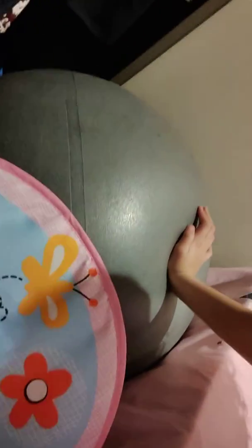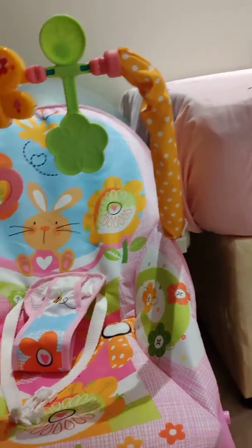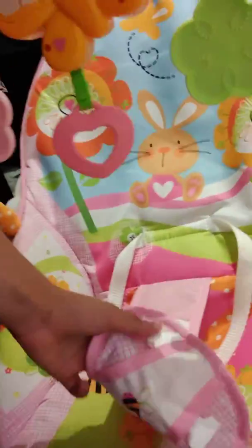So here I have this bouncy thing. It's bouncy because I bounce and my reborns love it. Let me take the mat away from there. And then here I have my reborn chair. This one turns on music. Now we need to wait for that. Okay guys, I paused this video until it's finished. And then here I have this pad thingy.